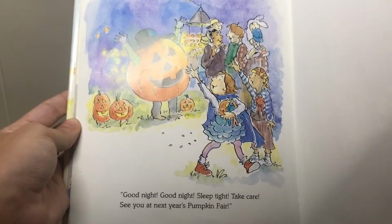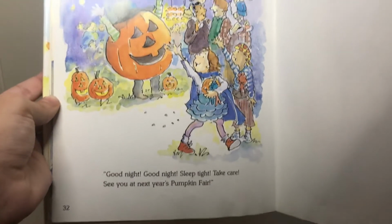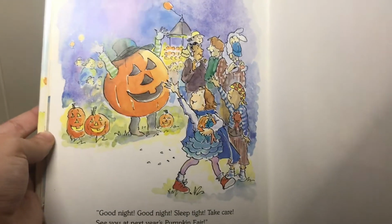Good night, sleep tight, take care. See you at next year's pumpkin fair.